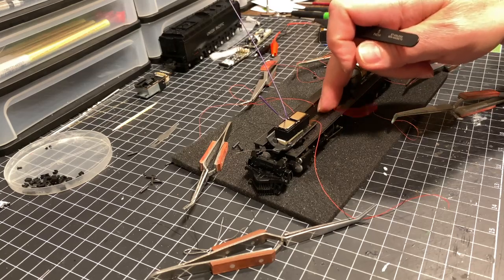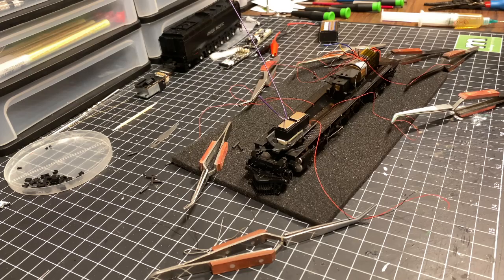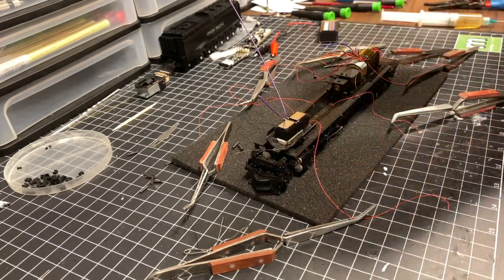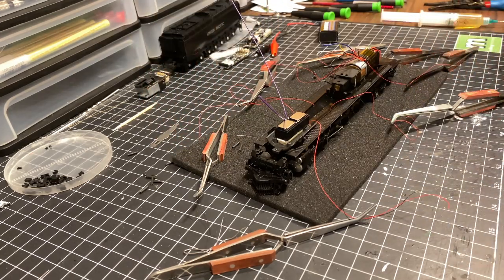We're going to tuck these wires in underneath here and put them away, and that way they're nice and clean, and we just have the two wires on the front and the two wires off the back that will be wired to the decoder, and then we can start wiring in our decoder in place. So I'm going to get that started and I'll be right back.